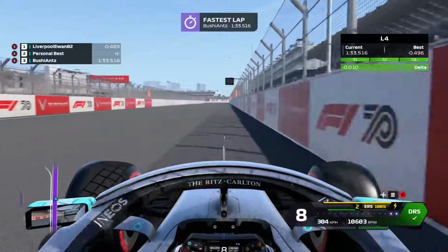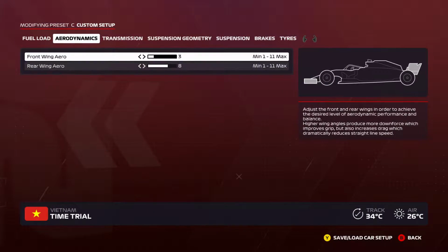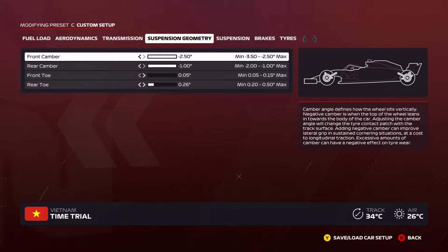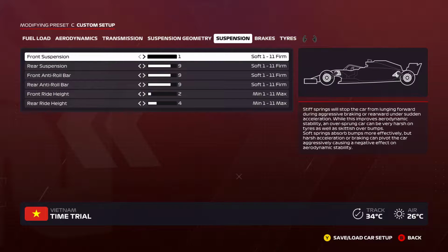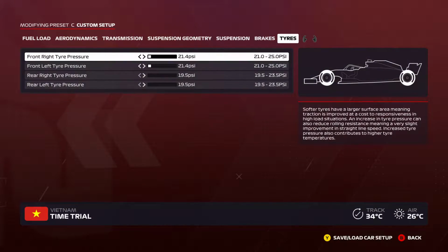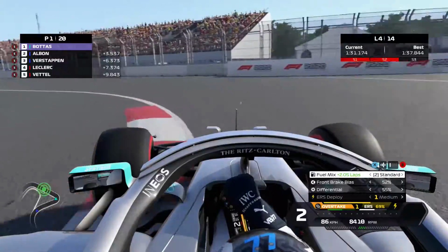So coming into the setup now, again as usual, I can't really see the setup because I'm using Sony Vegas, but just look at the setup and see what it is. This is the setup I'm using. I think it's similar to TRL Limitless's setup, to be honest with you guys. I don't think I changed too much of it, but anyways, getting into the actual race section now.